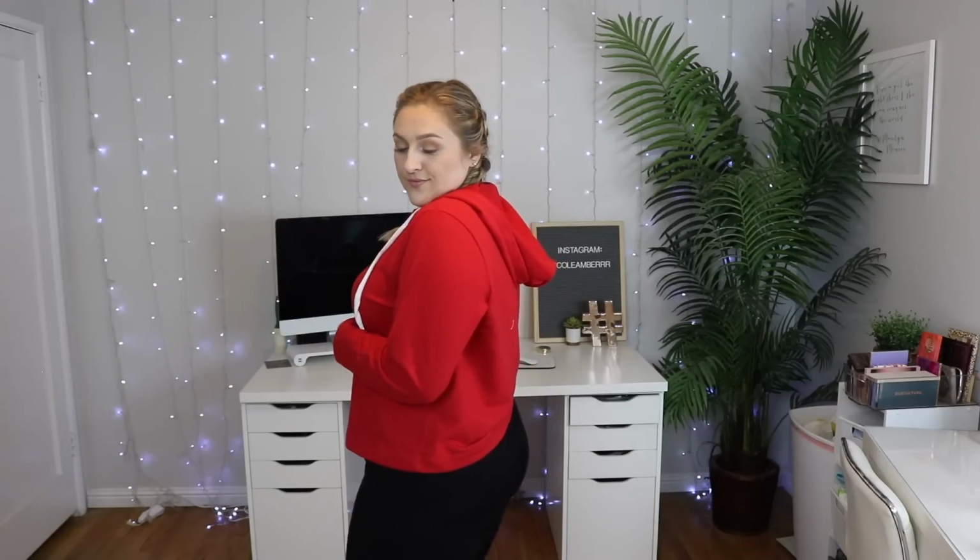Then I got two sweatshirts, one of which is a forest green cropped sweatshirt, which I have worn and haven't washed yet, but it's just this cropped green sweatshirt here. Has a hood. This green sweater is in a 1X. Then I got a red full-length sweater in a 2X because that's all they had. And it's just a cozy, kind of a thin material sweatshirt.